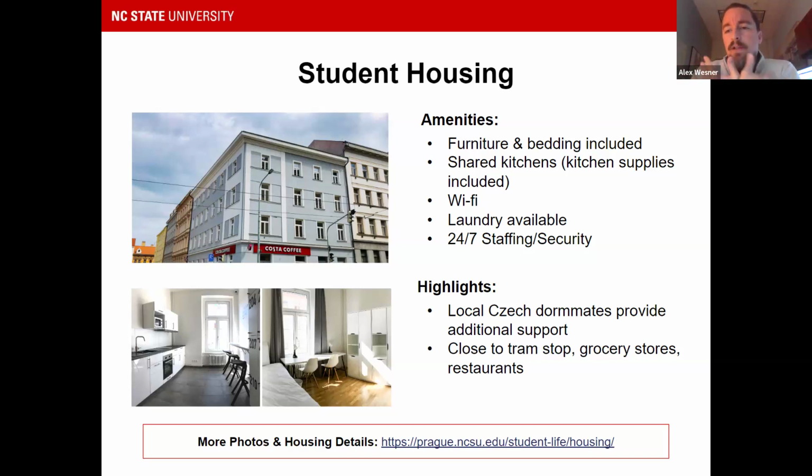All of our housing will have everything included in terms of furniture and bedding. It'll be ready to go for you. They'll all have shared kitchen space and laundry facilities, all the stuff you expect, like when you're in Raleigh in the dorms. Typically the setup is you have a roommate, and a couple of rooms will share a bathroom. There are some alternative arrangements as well, but for the most part, that's the default setup.